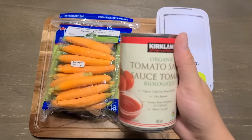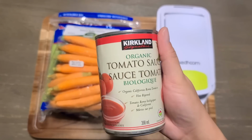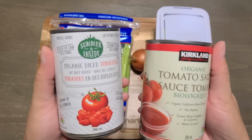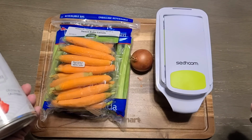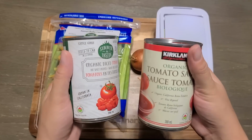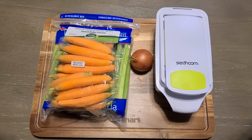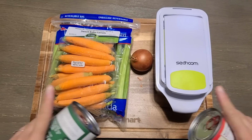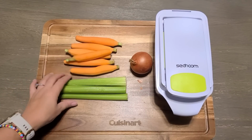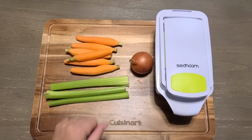And I'm also gonna be adding some of this organic tomato sauce. This is just gonna make it a little bit more saucy and soupy. And together, these two just work really well together. They're both organic, and everything that I'm sharing is from Costco, except for the food chopper. Even the cutting board is from Costco, so I'm gonna be using a bunch of these things. I'm gonna go ahead and chop everything up, and we're pretty much just gonna dump it all in the Instant Pot and go from there. So I decided to use about 6 of these baby carrots and 3 stalks of celery and my onion. I'm gonna chop them up.